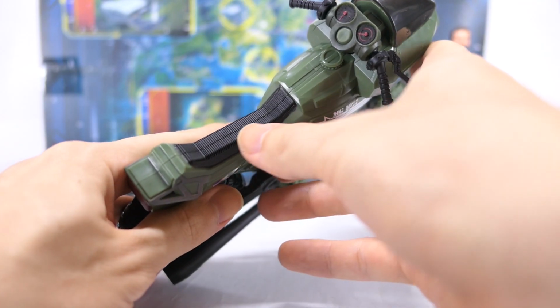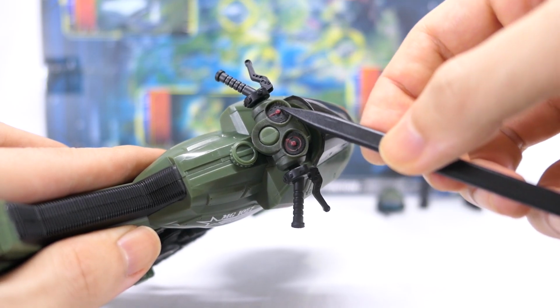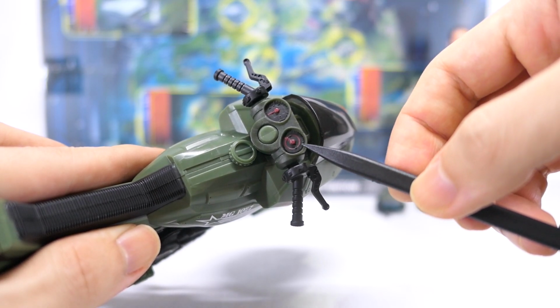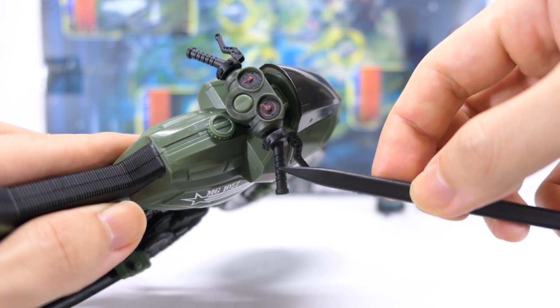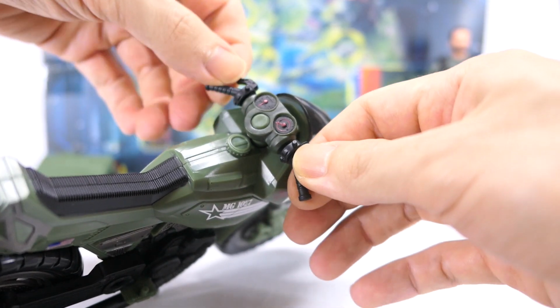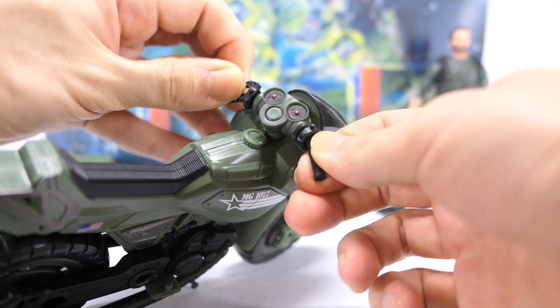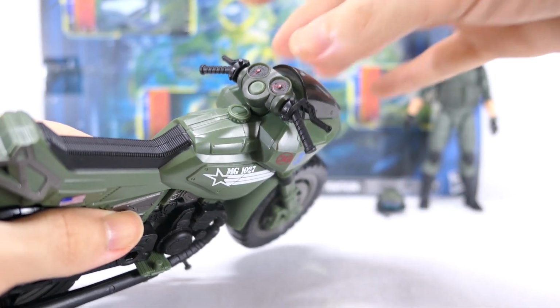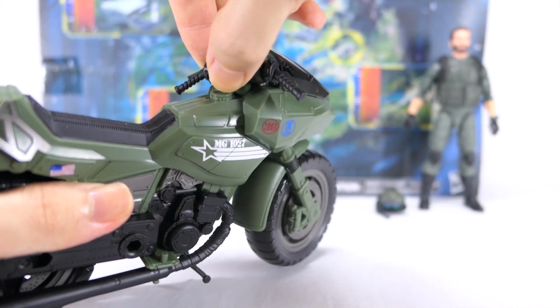On the top of the bike, we see there's black paint over here for the seat detail, as well as red and black paint over here to show the speedometer as well as the odometer. The handles are cast in a black plastic, with cool detail for the grip as well as the brakes. And these two handles are actually articulated on ball joints, so they do rotate, and you can also angle them as you prefer. And lastly, this handlebar actually works to steer the bike, so that is really cool as well.